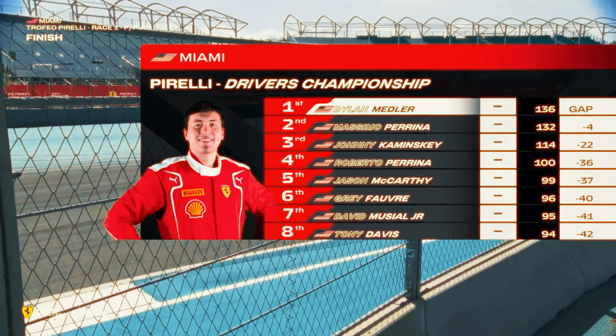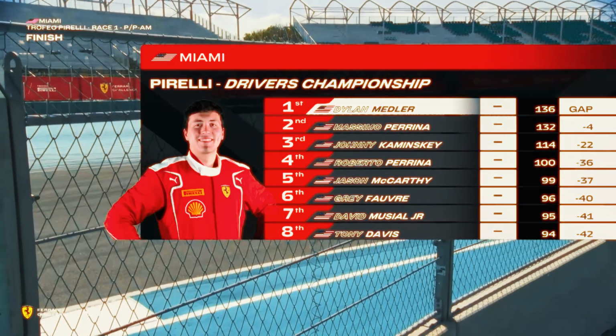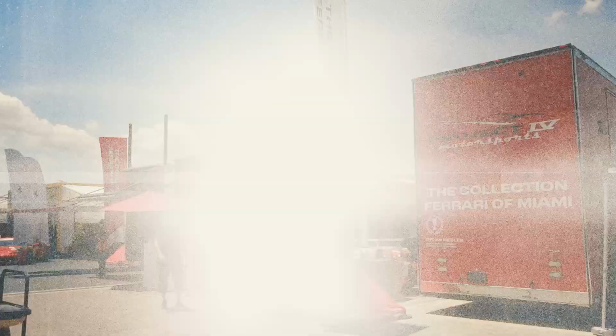It did ruin our race and kind of affects the championship points. But aside from that, our heads are forward. We're looking forward to tomorrow. Another race day, another qualifying. We're going to qualify on pole and win tomorrow.